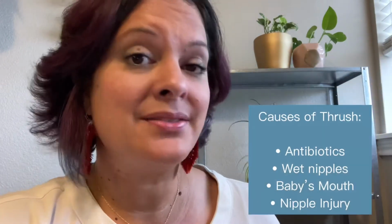Now let's start with thrush. How does one get a yeast infection on their nipples? If you're not careful during breastfeeding, it can actually be quite easy to get a yeast infection on your nipple. One of the most common postpartum causes of thrush is the use of antibiotics in either you or your baby after birth to treat or prevent other birth-related infections. Nipples that are kept wet for too long during the postpartum season can develop thrush.